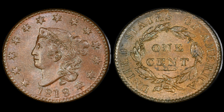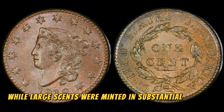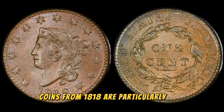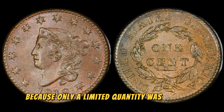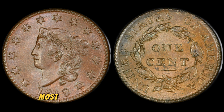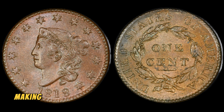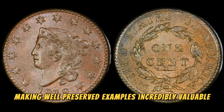First, rarity. While large cents were minted in substantial numbers, not many survived the wear and tear of circulation. Coins from 1818 are particularly rare because only a limited quantity was produced compared to other years. Most 1818 Liberty cents have been lost or damaged over time, making well-preserved examples incredibly valuable.